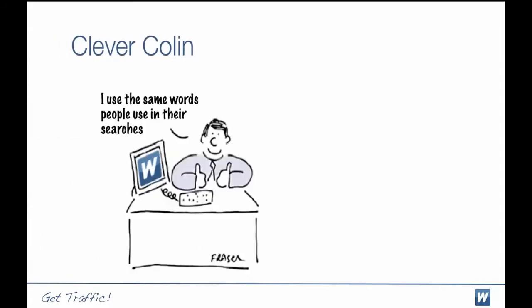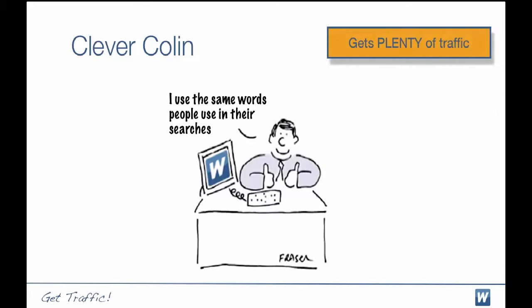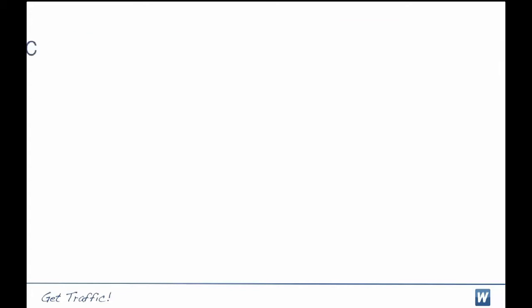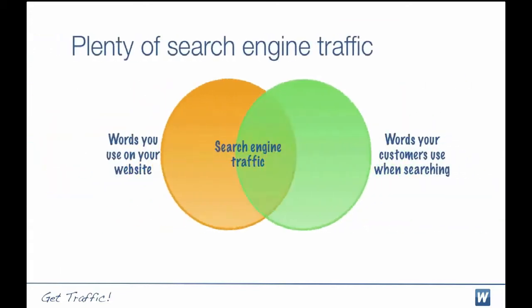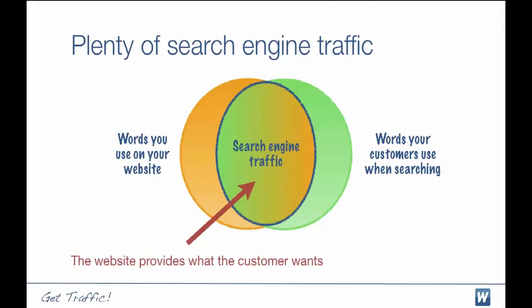So let's move on to Clever Colin. Colin's keyword research helps him find just what his customers are searching for. He picks a few of the more promising search terms, then uses those keywords on his web pages, and with a little bit of marketing, he starts to rank well in the search engine's results. Colin's traffic and sales are going through the roof, all because he pays attention to the terms that attract his audience.